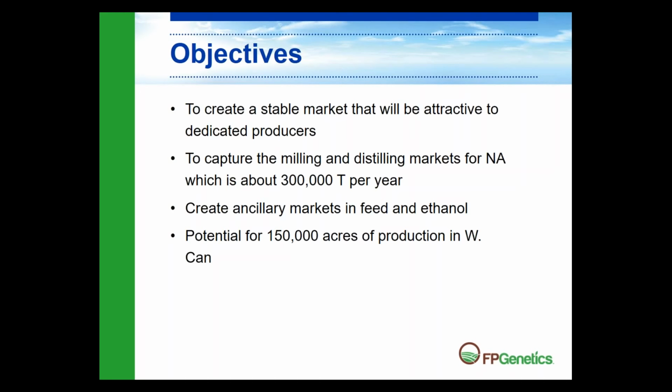This is not a market where we're going out to all of Western Canada and all of Eastern Canada and getting every grower to grow this product. We're really trying to capture production acres and capture the potentials out there and work with a number of end users to make sure that we are getting the market that we're after. You can see from the screen that we are trying to capture about 300,000 tons per year. That is the goal as we go forward. A lot of this market that we are looking at is already in the U.S.